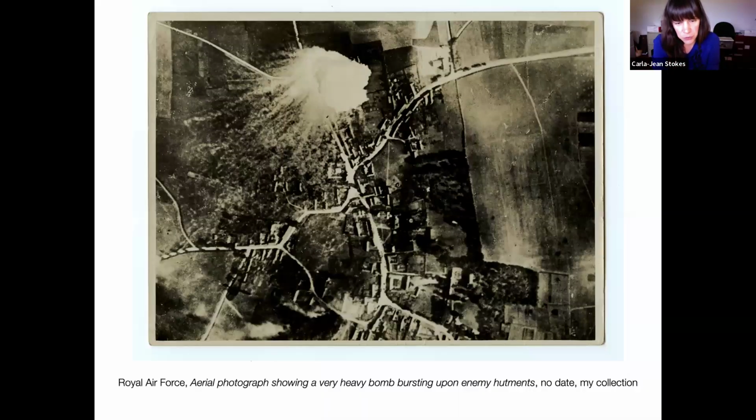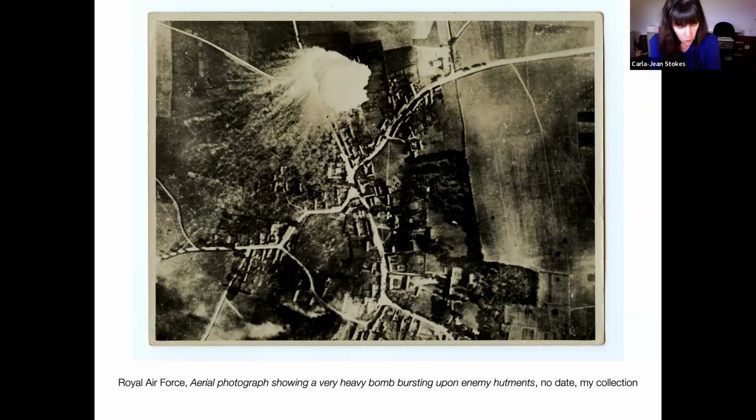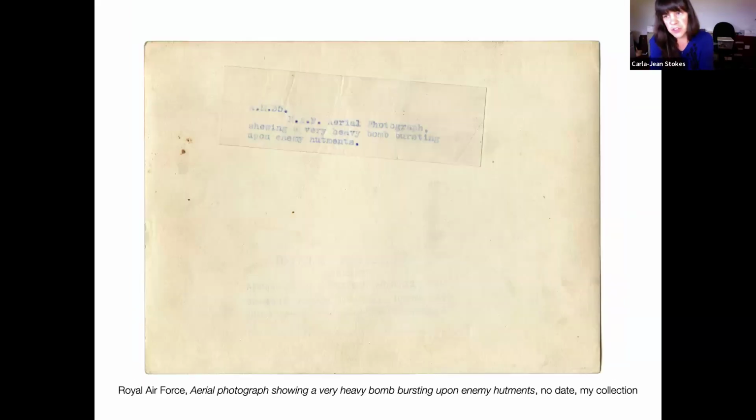We also have tactical photographs, so aerial photos or even battlefield panoramas, which were taken for, of course, observing the battlefield. So all of the photographs were made for different purposes, and sometimes they will exhibit different types of materiality. This is just the back of that aerial photograph.